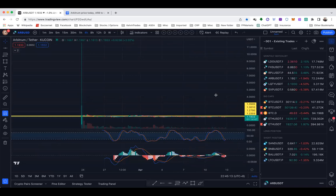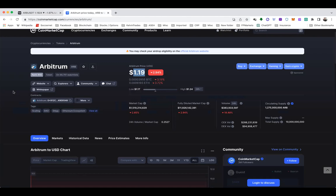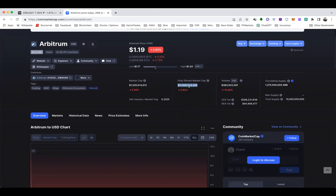But today we're not talking about Arbitrum. That's why I don't talk about Arbitrum. I'm just giving you an example about a project that a lot of people say is good. Why am I not aping in? Because of these two figures.